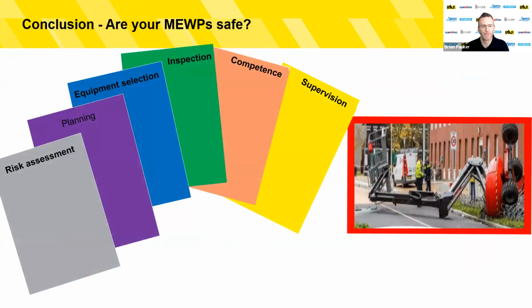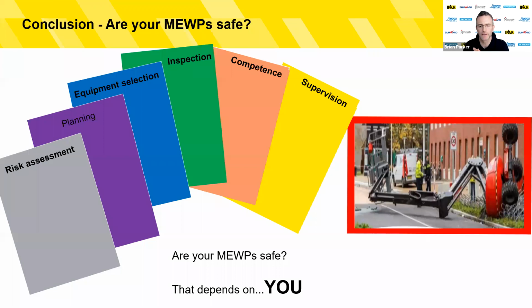So, for me to conclude then, are your MEWPs safe? I certainly think that this depends on you, and without doubt, you do have your part to play in the process. There should be a documented risk assessment. There should be appropriate planning. There should be an equipment selection process. Don't just always pick the same machine that you've used in the past. Manufacturers are coming up with fantastic solutions to get you into places perhaps where you've never thought of before. We should have a documented inspection examination process, that should be rigorous, should be checked.